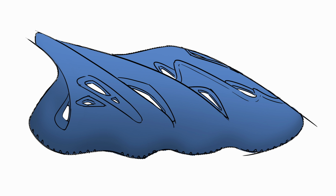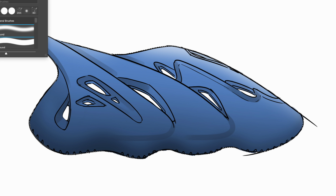And again, like the last concept, I'm adding in some white to show you where the punch outs are, and I'm adding in a lot of different shading very quickly because this form is a little bit easier to draw than the last form.